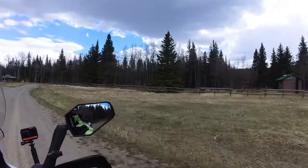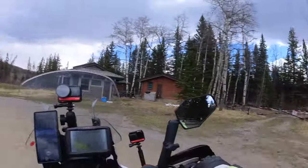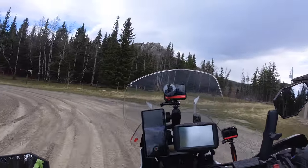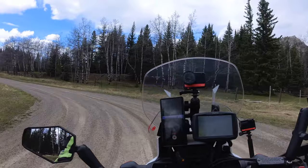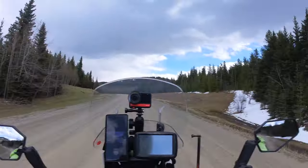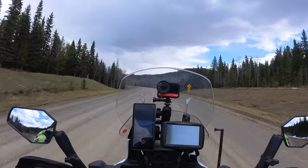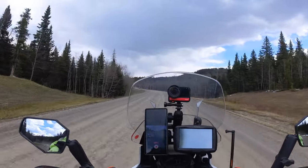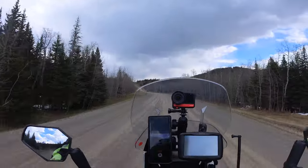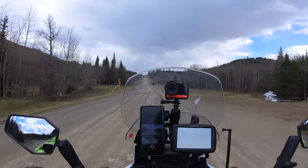So that's the Indian Graves area campground. Everything is still closed early in the season. That is a place I'm gonna have to come by with my daughter for camping. It's not too far, like an hour drive from home, and I can take her motorcycle camping. She's gonna love it, I bet.